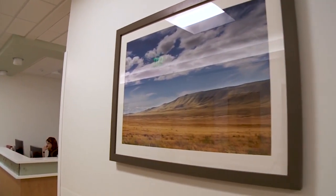Throughout design, we focused on soft colors. We did a lot of artwork that was regional that staff actually did much of. So every room carries the theme of warmth and comfort throughout the unit.